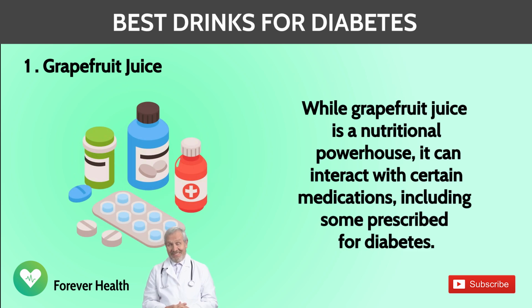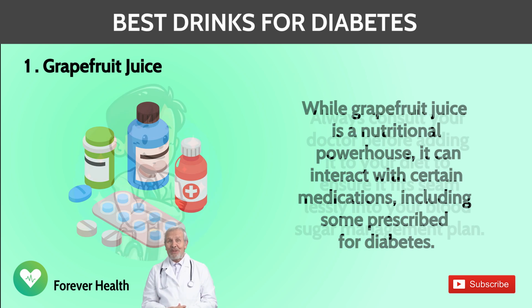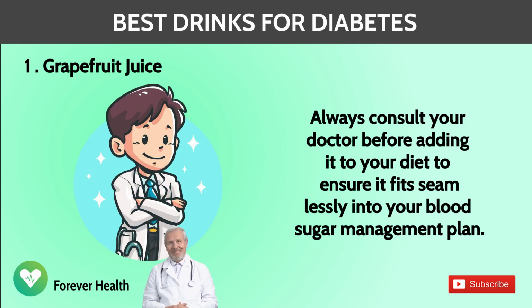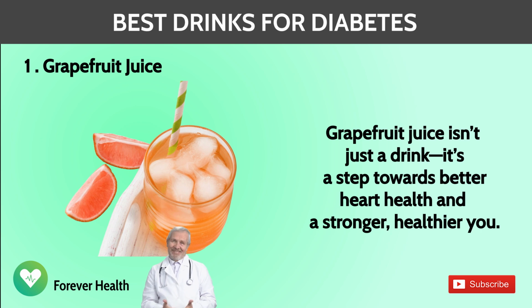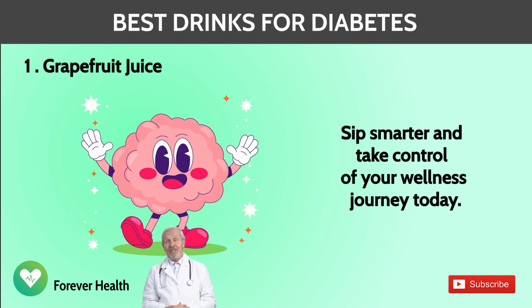Of course, balance is key. While grapefruit juice is a nutritional powerhouse, it can interact with certain medications, including some prescribed for diabetes. Always consult your doctor before adding it to your diet to ensure it fits seamlessly into your blood sugar management plan. Pair it with a balanced meal or snack and enjoy its heart-healthy benefits with peace of mind. Grapefruit juice isn't just a drink. It's a step towards better heart health and a stronger, healthier you. Sip smarter and take control of your wellness journey today.